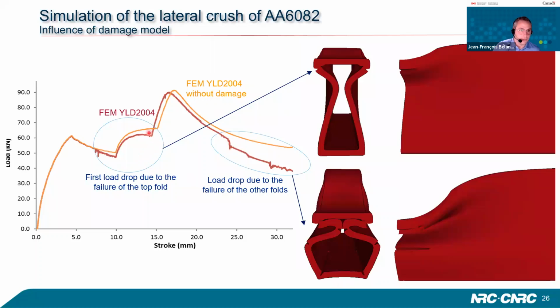So here the first load drop is due to the cracking of the first fold at the top of the tube, and the cracking of this fold also shifted the location of the peak load. Afterward, the ductility does not have that much of an effect until the end of the crush, where the loads drop significantly due to the failure of all the other folds.